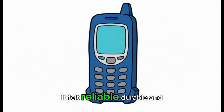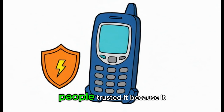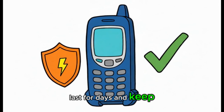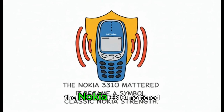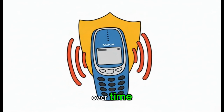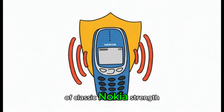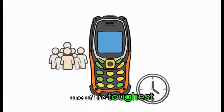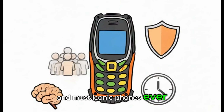It felt reliable, durable, and familiar. People trusted it because it could survive drops, last for days, and keep working without trouble. The Nokia 3310 mattered because it became more than a phone. Over time, it turned into a symbol of classic Nokia strength. Even today, many people remember it as one of the toughest and most iconic phones ever made.